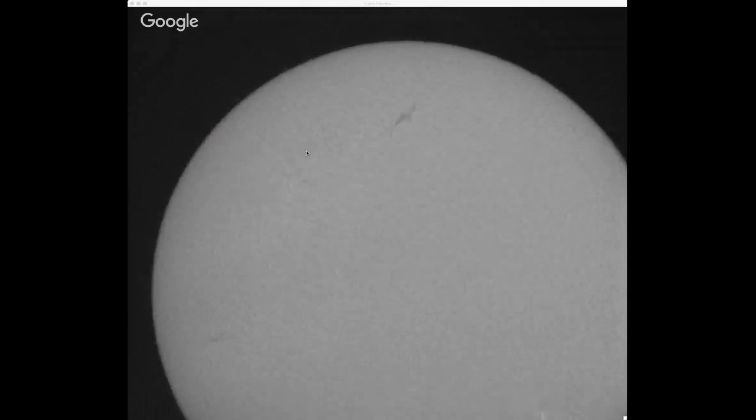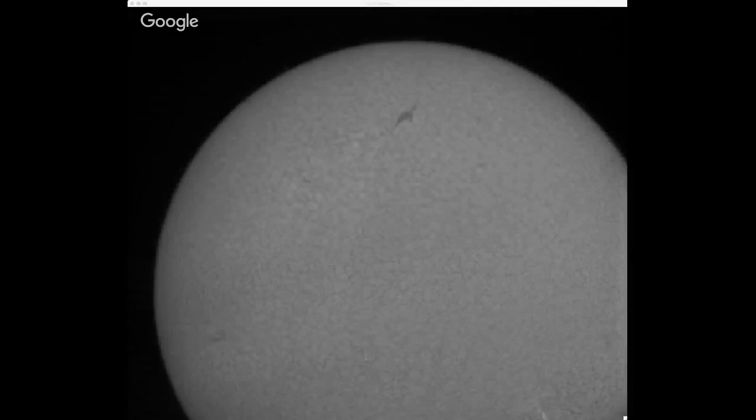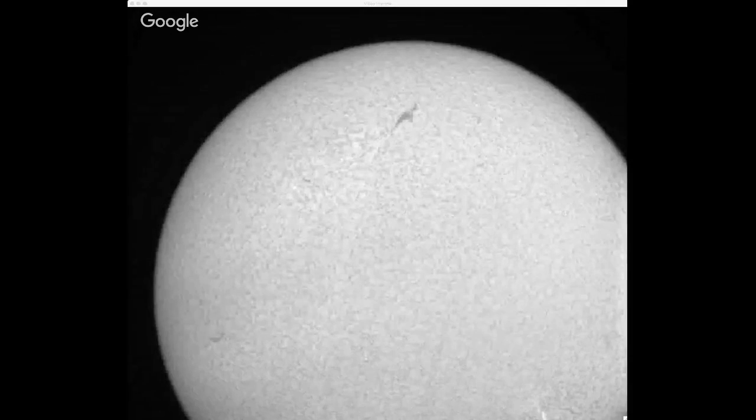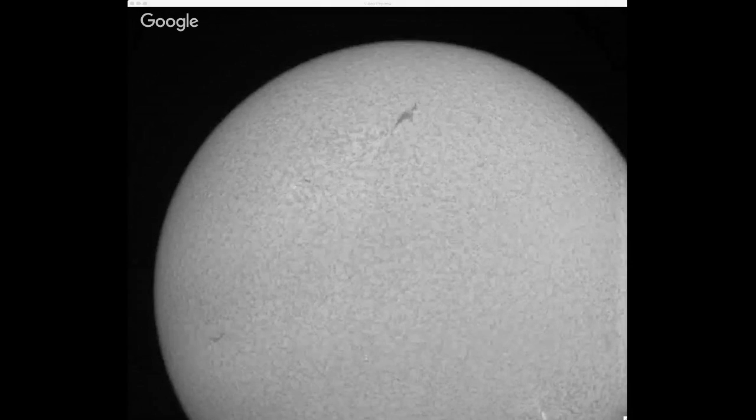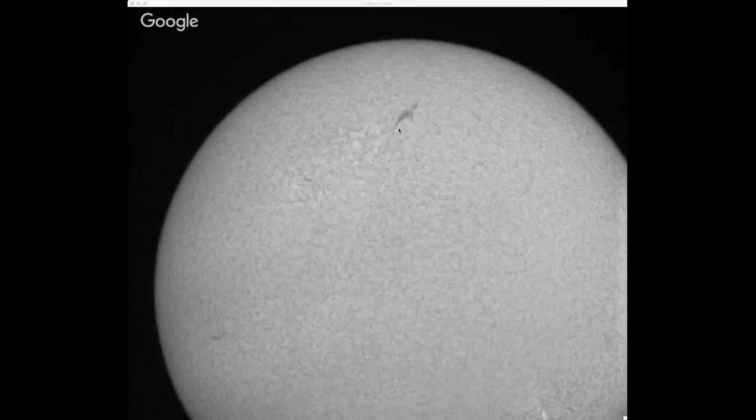It's a nice filament. And look at that prominence. Let's go to a surface view. And I'll turn up the exposure a tad. I love the software. There we go. Isn't that great? That is really an awesome view right there. So there's a filament up here that's about 20 times the size of the Earth. The filament is a cloud of cooler hydrogen plasma being held aloft above the chromosphere or the photosphere.